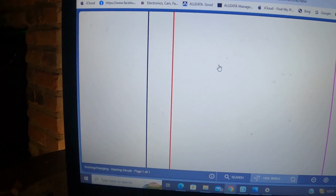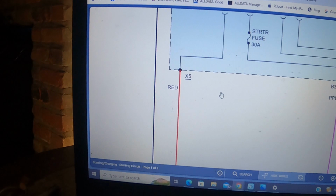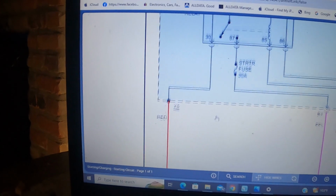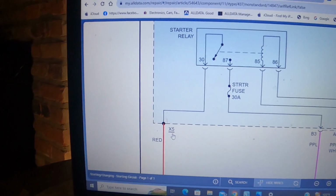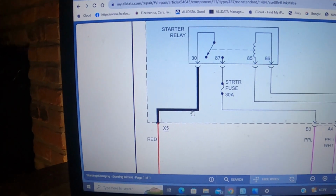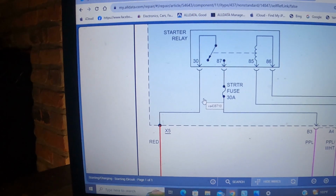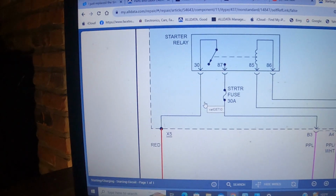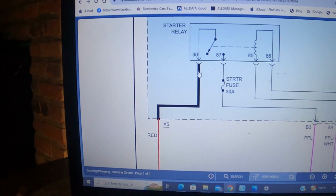Schematics are awesome, y'all. If you're out in the field doing mobile mechanic work or being a mechanic, man, you've got to get some kind of program to help you out instead of doing all that guessing. This saves you so much time. And it's fairly cheap in relation to how much money you're going to make just by having this program.